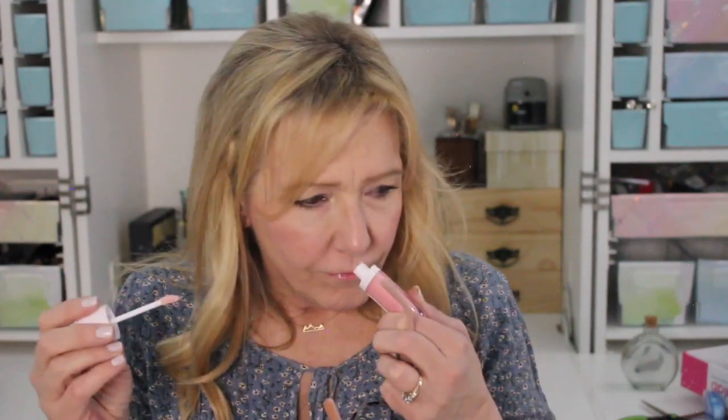Oh, it smells really pretty. It smells like cupcakes or something. Well, I can tell you that it feels really good. Some lip glosses, as I'm sure you've experienced, are kind of sticky and thick, and this one is not. Yeah, it smells really good. It's making me hungry. It'll be interesting to see how it looks when I'm not putting it over the top of something.